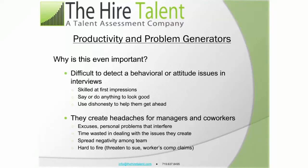So all of these things distract us from our core business activities, whatever they may be, selling or manufacturing or creating a product or service. So it's really important to us to make sure we eliminate these people from entering our organizations to begin with.